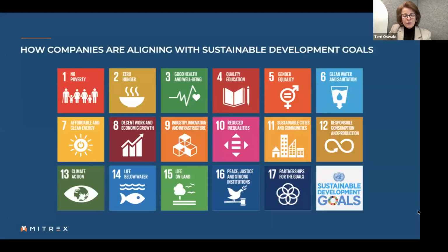And there are other companies that are aligning with sustainability goals. And it's super important that that is an important way to look at the future of sustainability. Every company should be aligning themselves with government initiatives and initiatives that take into account that this is something we should all be doing.